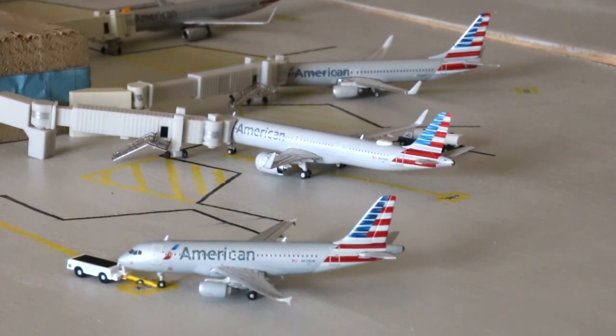This guy's currently coming in from San Jose, and we'll be heading out to Portland, Oregon. So really nice 737 orientation. I really like that. We do have a couple more Airbuses to sort through before we transition over to Southwest.